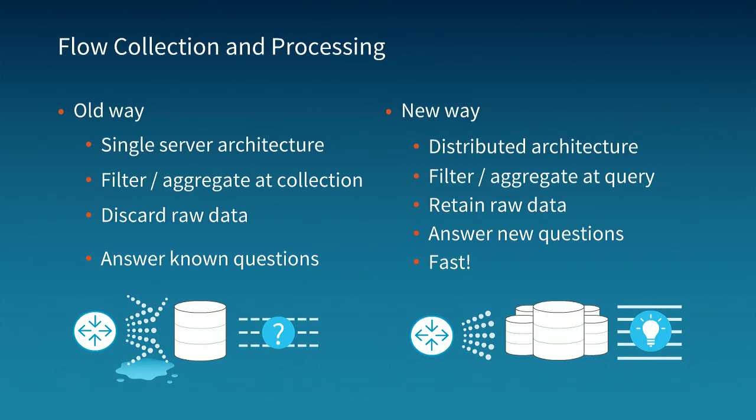The limitation there is that I can only answer questions that I knew in advance I was going to want to answer later. That's the only data that was retained, because we didn't have the storage available to save all of the data. The result was a spotty picture of what's happening on the network, and I can't answer all of the questions that I need to in the moment when I'm trying to troubleshoot something, or when my boss asks me, hey, how does the traffic look for this customer at our POP in London, for example.